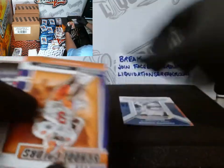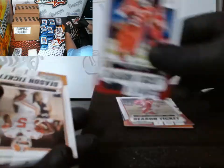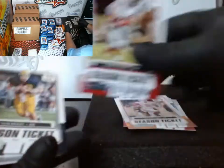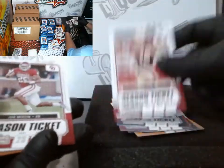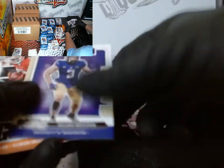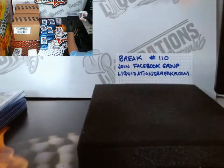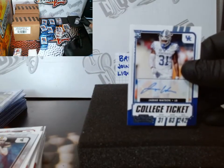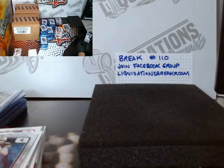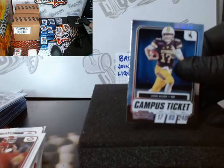Kyle Trask, Gainwell, Etienne, Roethlisberger, Moss, Higgins, Elliott, Brady, Diggs, Garrett, Claypool, Ryan, Mixon, Perrine, Molden, and a Hopkins. Yeah, we're 50 miles east of Pittsburgh. Jamar Watson from Kentucky. I'm just giving Charles a hard time and Big Dog there. Josh Allen, campus ticket.